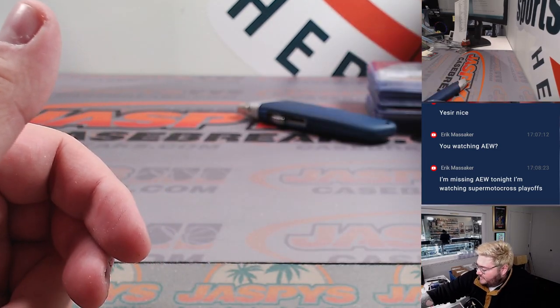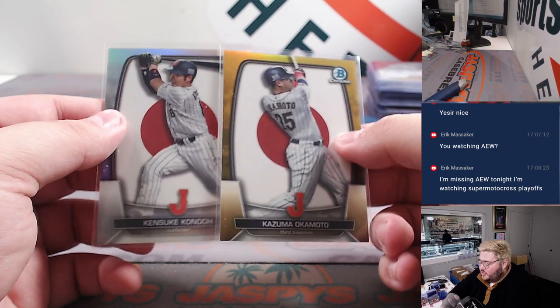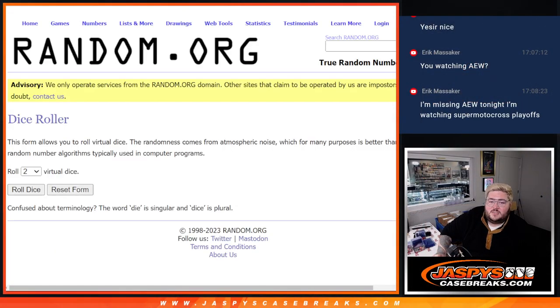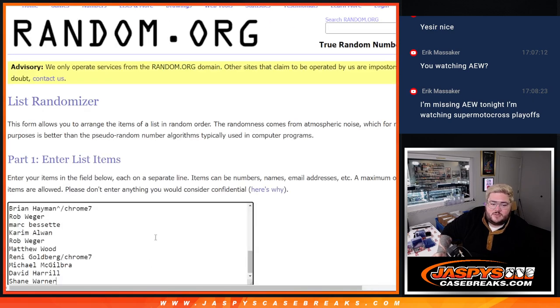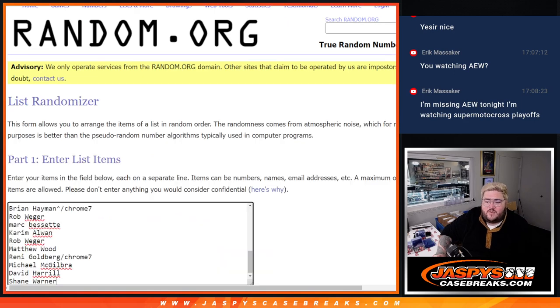Some really nice stuff. All right, so these two, real quick, Kazuma Yokomoto and Kensuke Kondo, both not on a Major League roster, so we'll do a quick randomizer. Let's switch screens. Everyone's got a fair shot at this top spot. We'll get both. So we'll roll the dice and randomize. Good luck. 1 in 4, 5 times.